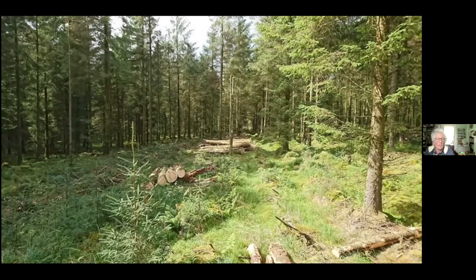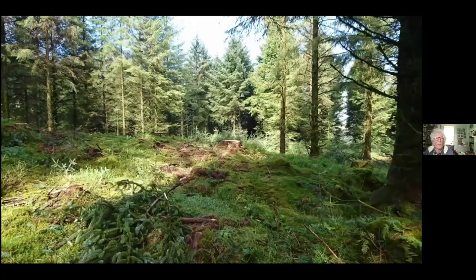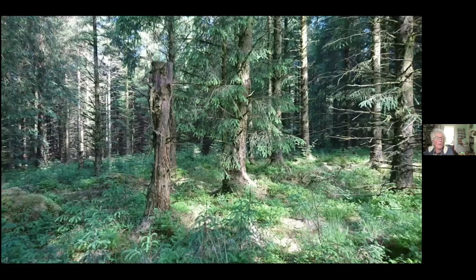A slightly different scenario there. Lots of very big trees have been taken out. You can see a group here which is responding, and here the felling is quite recent and there's no regeneration on the ground yet. Typical, again, highly productive, deadwood present, regeneration on the ground.